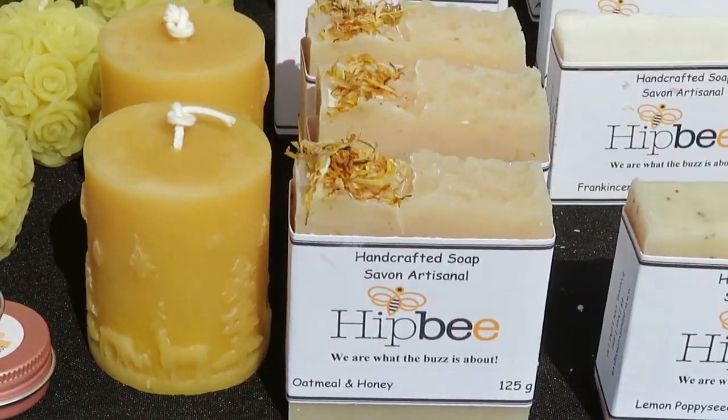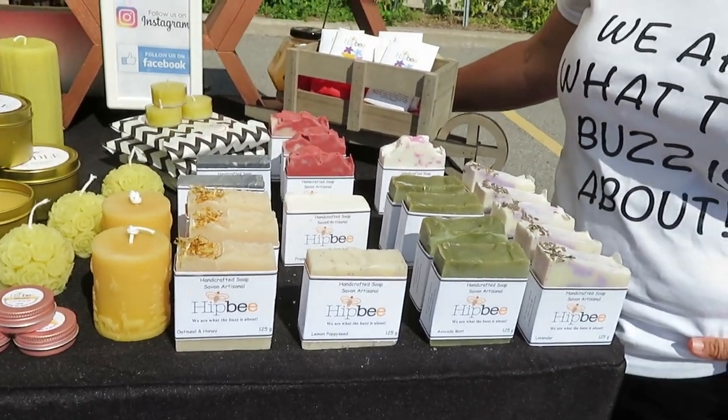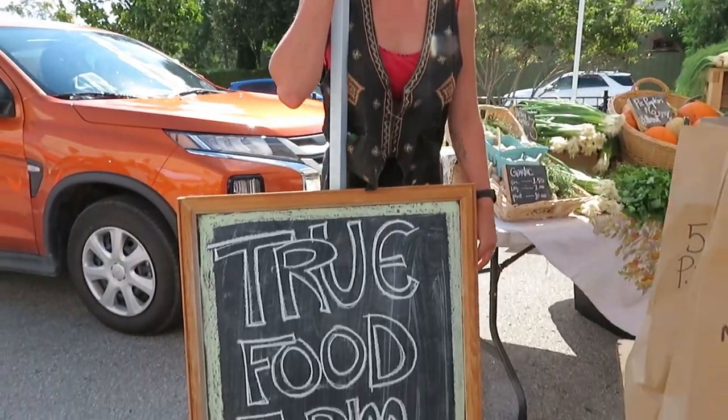There's a lot of reusable, tangible items within beekeeping, which is so much fun. I'm Liv. And this is our products from True Food Farms.